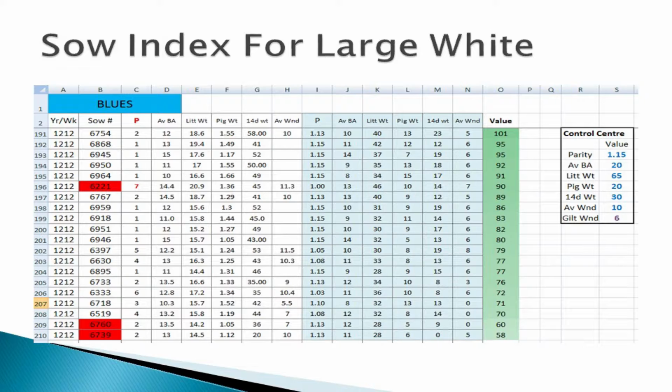You've got their parity here, and then all their results from then on. We've got the average born alive, their entire litter weight, which is just the weight of all the piglets born alive, and then the piglet weight as a calculation, which is the average piglet weight. We don't measure individual piglets within a litter, we just measure the whole litter and take the average. Then you've got the 14-day weight, and we also use the average number weaned as a performance indicator as well. We put this all in an index, and it spits out the best and worst sows for us.